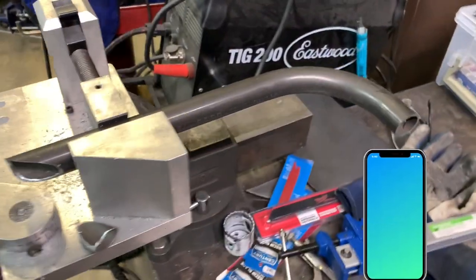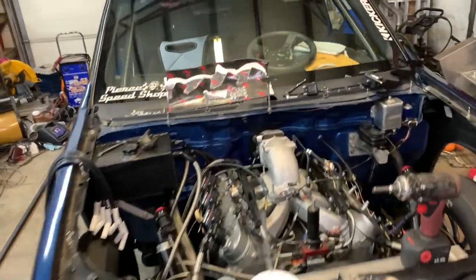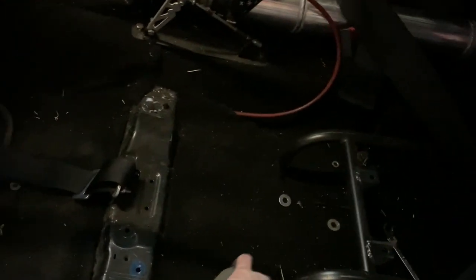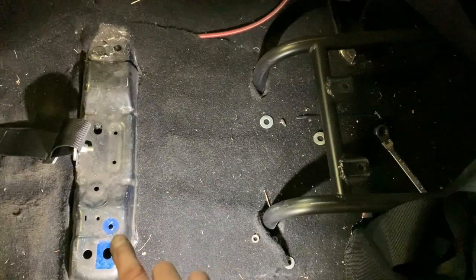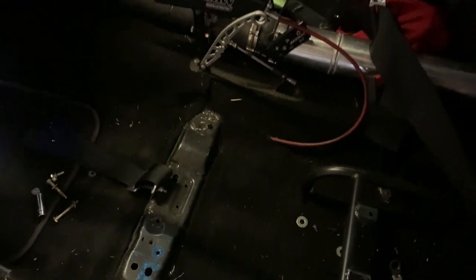There we go. This is for a seat extension mount for Tina. Excuse the messy street truck action, but we're gonna extend from here down to here so the seat can be moved forward safely where she can drive it.